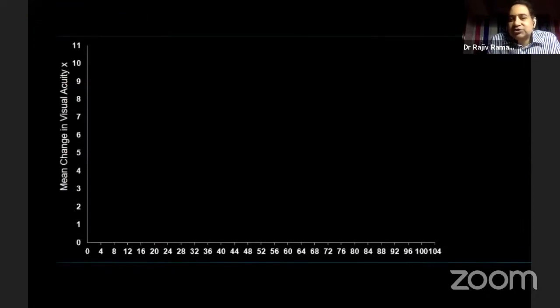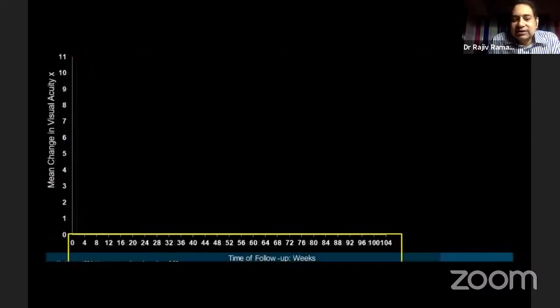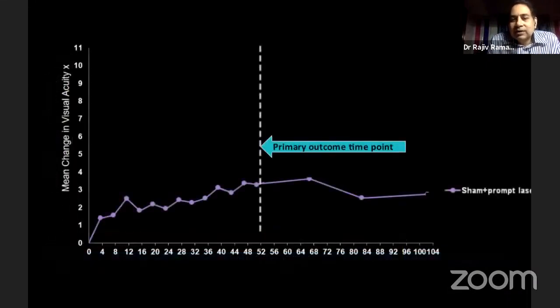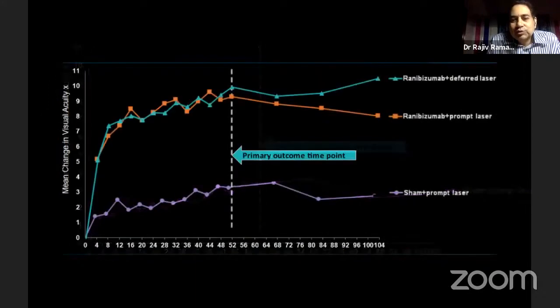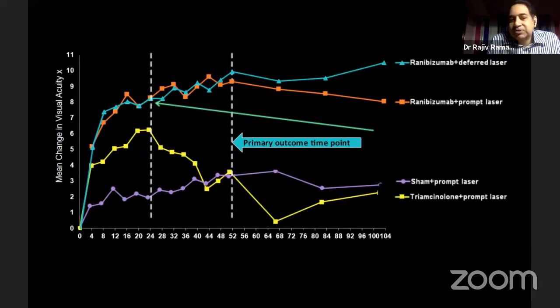And definitely we have very strong evidence, which all of you have seen multiple times: Protocol I, which had on the y-axis the change in visual acuity and on the x-axis the time of follow-up, with the laser arm, and the outcome at 1 year, 52 weeks, was the outcome point. You see the difference between ranibizumab and laser. There is an enormous difference. Whether you combine it with laser or do a deferred laser, this difference is still there. If you look at these two groups, the deferred and the prompt laser, they started differing from 6 months onward. And there it showed that ranibizumab alone is pretty good.